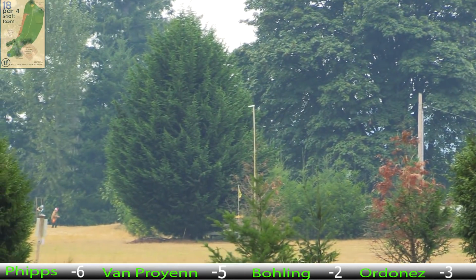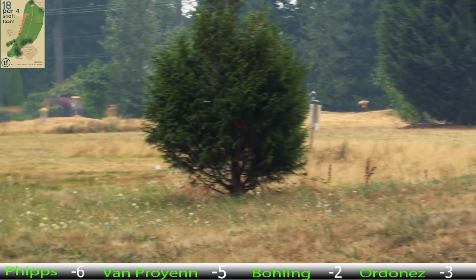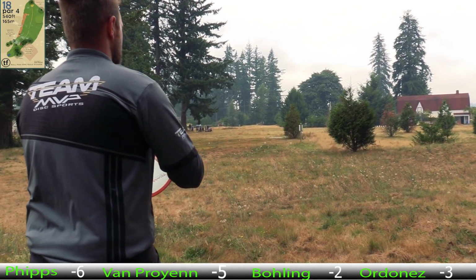Keeghan is bringing that Mando into play. I think he may have missed it. It is a Mando, right? It was between us and the pole, so I believe that you... Yeah, I think they're discussing this right now.